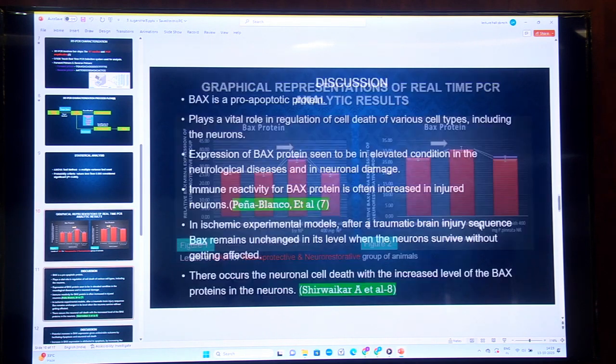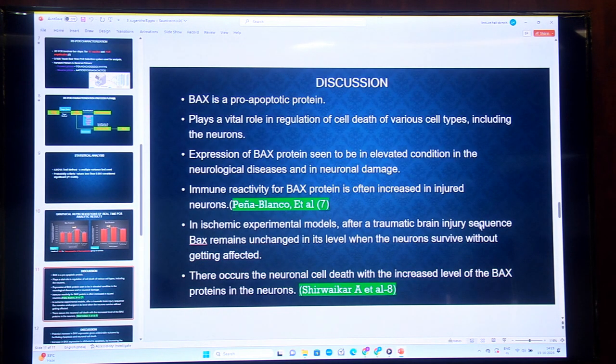So coming to the discussion, Blanco et al. stated that BAX is a pro-apoptotic protein. It plays a vital role in the regulation of cell death of various cell types, including neurons. So the expression of BAX protein will be high in case of neurological cell death or damage.